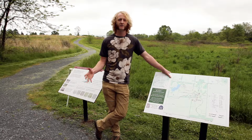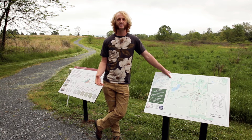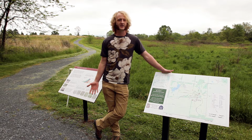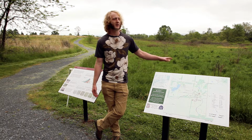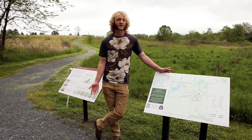So this is right in the middle of the Arboretum, and you'll see a lot of the Arboretum collections of nice trees and things going around the outside of the Native Plant Trail. But here in the meadow, this is a bit more of a wild ecosystem. This meadow was established back in the early 2000s, and when it was first established, it was set up as a research meadow.